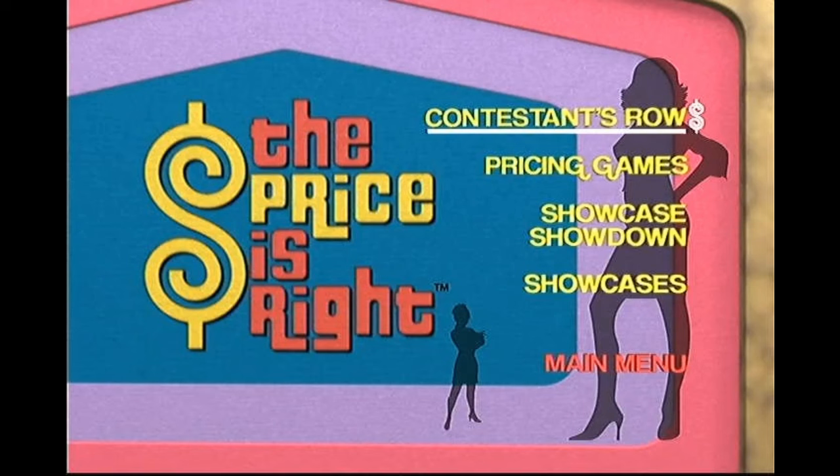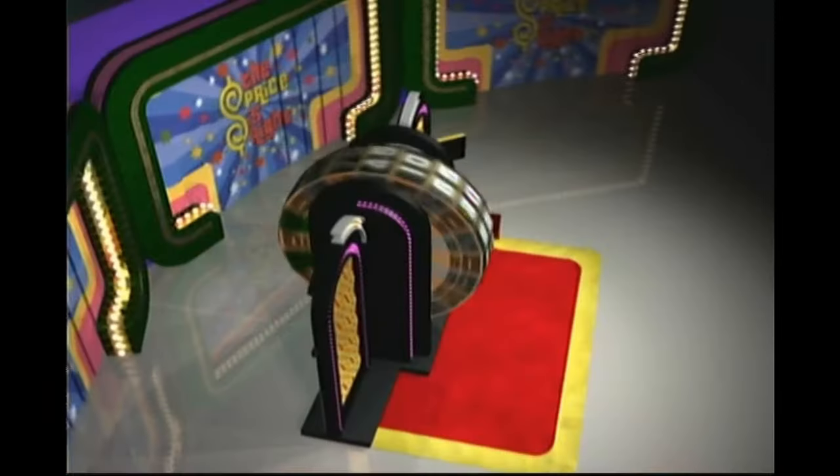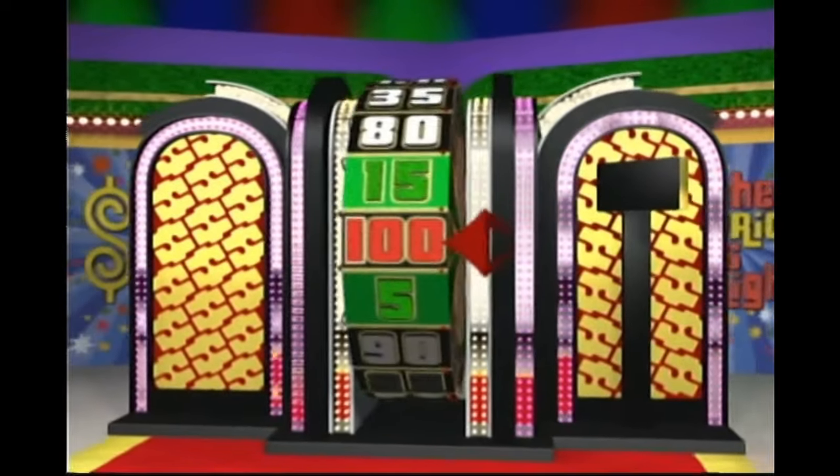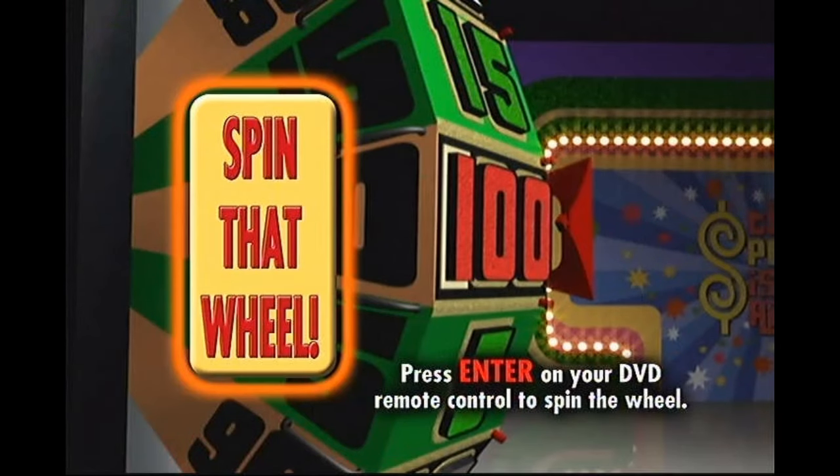Welcome back to The Price is Right, first edition DVD game. It's time for Showcase Showdown number 2. All right, it's time for the Showcase Showdown. All players will have their chance to spin the big wheel. The one who comes closest to a dollar without going over will move on to the showcase. Now spin that wheel. Pink Yoshi goes first to spin the wheel.